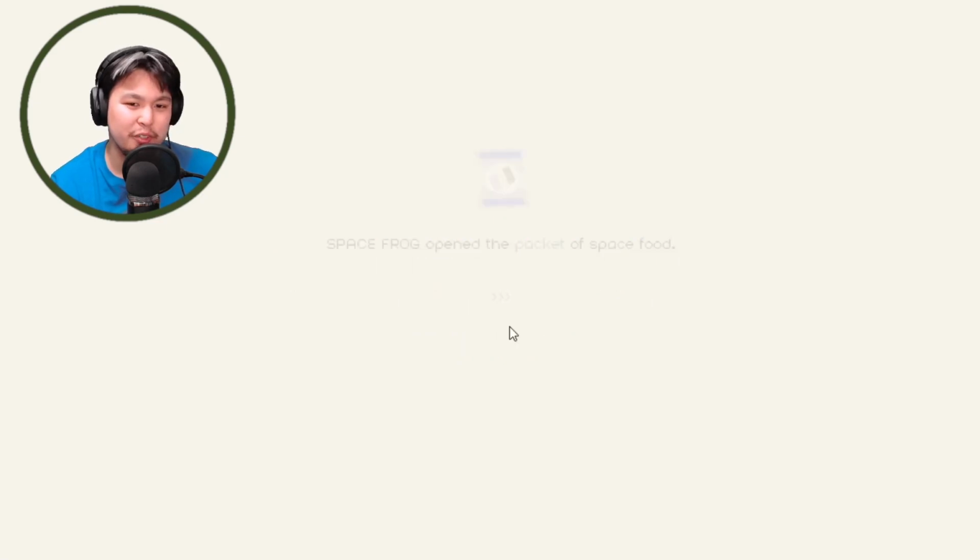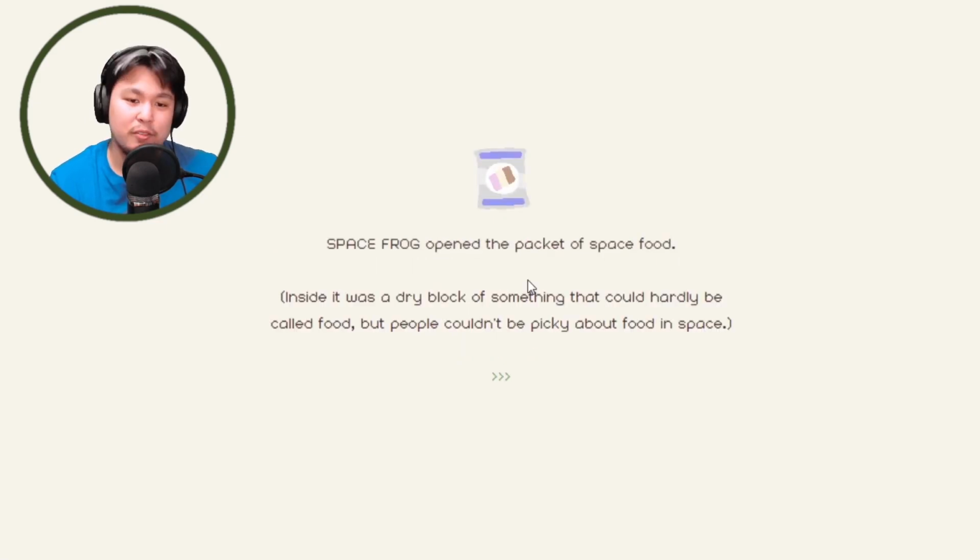Maybe this will offer some food for you. Spacefrog opened the packet of space food. Inside it was a dry block of something that could hardly be called food. But people couldn't be picky about food in space.